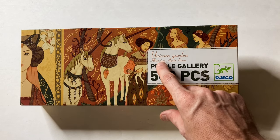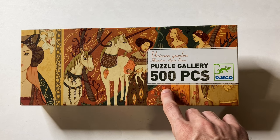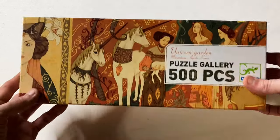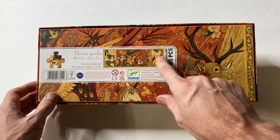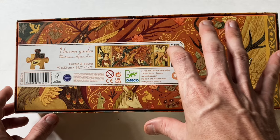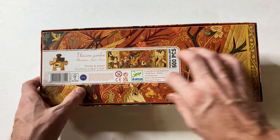Okay, again, this is Unicorn Garden. It's 500 pieces. I think the box is very attractive. Instead of trying to put the whole panoramic image on it, they've just wrapped part of it around the box. On the back side, we have a little thumbnail of the full image. You can see it's a triptych. It almost looks like an old tapestry. And the puzzle is going to measure about a foot by just over 3 feet.